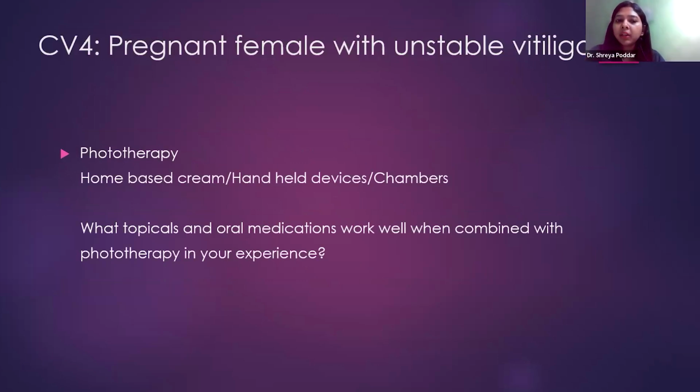What topical and oral medications work well with phototherapy in your experience? Almost all, starting from corticosteroids to tacrolimus to vitamin D analogs, then tofacitinib oxalate. So everything works well in combination with phototherapy.